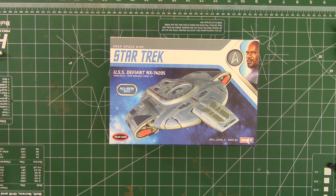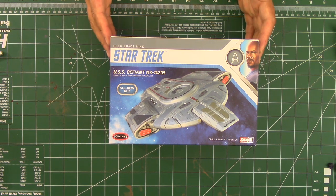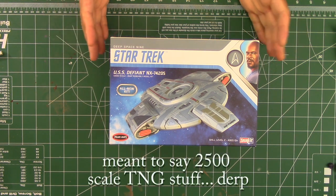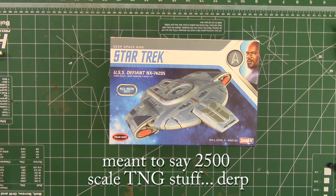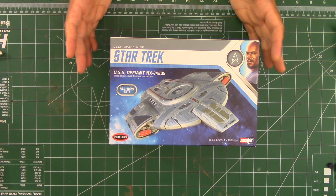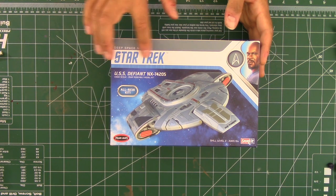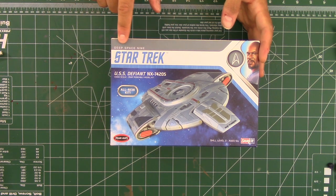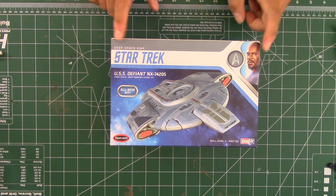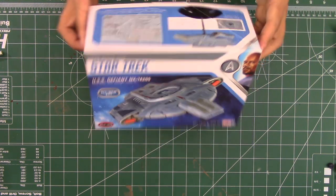So this is a pretty small box. It's pretty typical of the size of the 1000th scale TOS era stuff or 2500 scale TOS stuff. Fairly similar in size to that, but the box art is very, very different. This is a very stylish and very new style of box art. You know, the classic type logo with the series call out, relevant captain. It's very attractive. I really dig it.